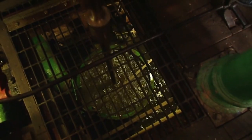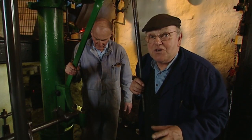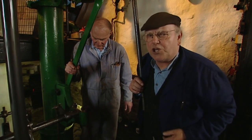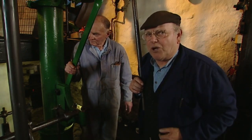Down below there, that's the condenser, which of course makes the vacuum to make the piston go up and down a lot easier. There's approximately 14 pounds per square inch less pressure against the steam that makes it work much more economically. That's why Cornish beam engines were very economical.